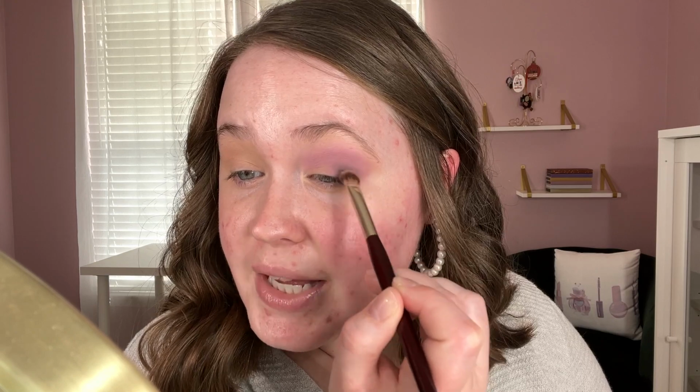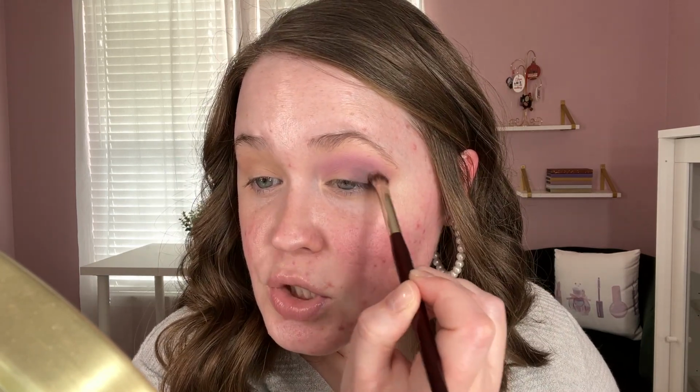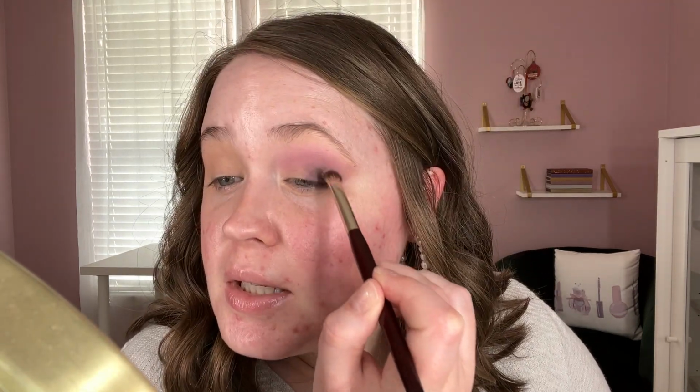Okay, then with this same brush, I'm just going to mix together these two shades right here, which is Precious and Mantra, and we're going to deepen this outer corner. I'm mixing them because I don't want it to be too deep and dark. I felt like Precious on its own would be too light and Mantra on its own would be too dark, so mixing them together. Okay, I'm not loving these two mattes, personally.